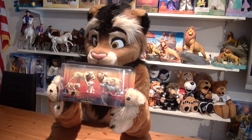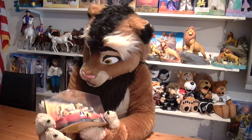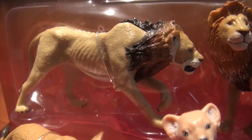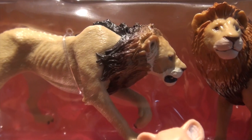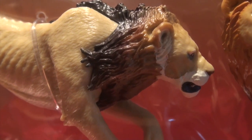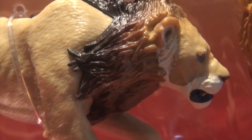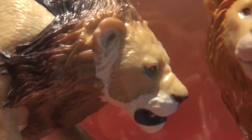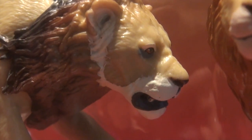So let's take a close look. I'm trying to zoom in onto the figures as well as possible and as close as possible. We start with Scar. Of course, in a set like this he is the most easily recognizable figure. He's got the ribs visible, and some white across his face, and of course he does have his scar across his left eye. I'm trying to show you this right now from above. That's where you can see it. And also his teeth are somewhat visible.